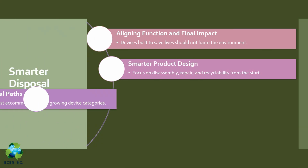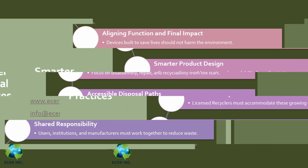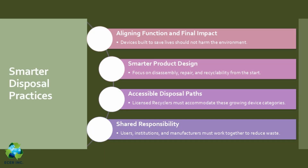Emergency alert buttons and sensors were designed to save lives. Their disposal should reflect that same respect for safety and well-being. By adopting smarter design strategies, improving access to disposal resources, and promoting awareness at all levels, we create a responsible cycle. Licensed recyclers play a critical role, offering secure, eco-friendly options for handling this growing waste stream. And users, whether individuals or institutions, are the final link in ensuring that these devices are handled with care, even after they're no longer in use. By treating the end of a device's life as part of its full story, we uphold its purpose, not just in the moment it sends an alert, but in the way it exits the world.